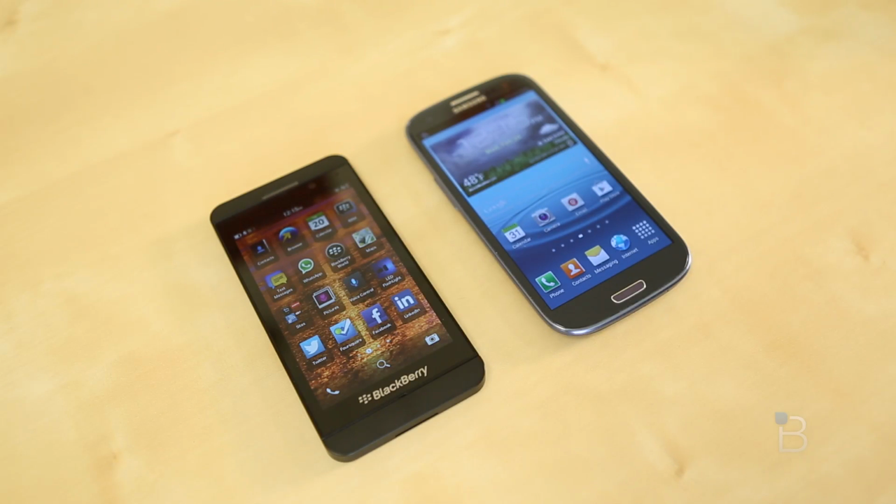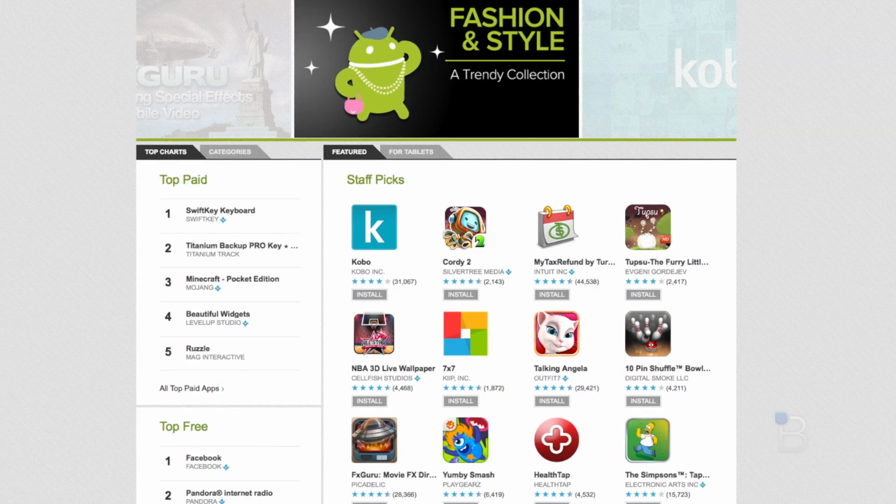Alright, so we talked about all the awesomeness that is in the BlackBerry Z10. What about the awesomeness that's in the Galaxy S3? This phone currently sits as the king of Android and has for the past few months, and it's got that position for a reason. There's a lot of stuff to love. So let's go ahead and first start with apps.